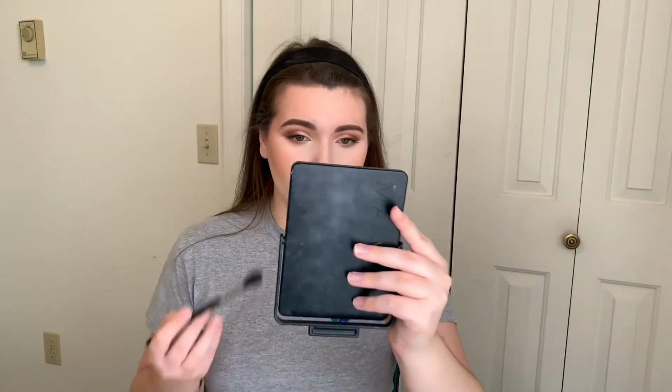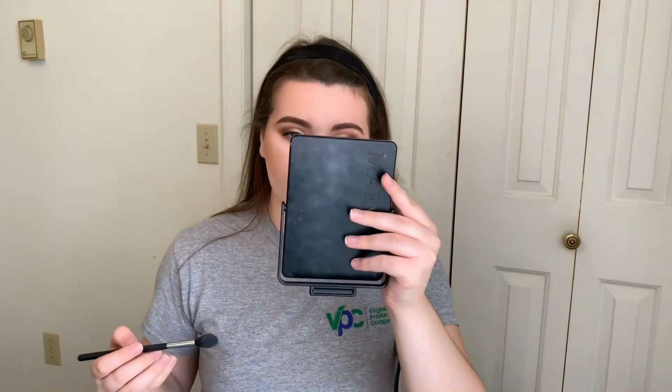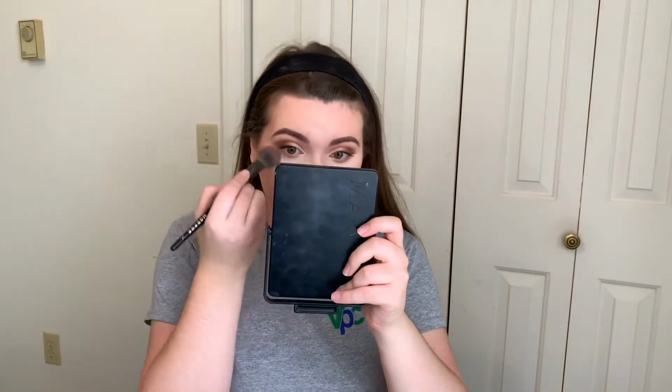Does it look brighter? I don't know. I don't feel like I see that much of a difference. Maybe it looks a little bit brighter. I don't feel like it looks that much brighter. But this would be a really nice powder to set underneath your eyes if you don't like to use loose powder or you don't like to bake. This would be a really pretty powder for that because it's a very soft and finely milled powder.